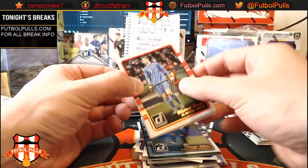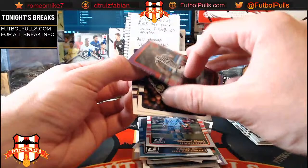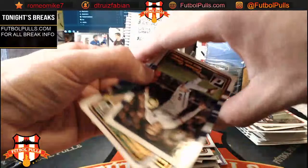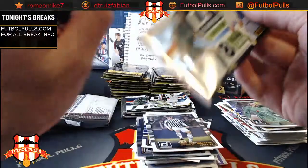I mean, should say. Manuel Neuer, Adrien Chajot, Gabi, Michael Lang, Daniel Rugani, which is a purple Donruss debut for Juve. Edinson Cavani, who hopefully goes to Boca soon. Tata Rusanu, Alvaro Morata. So that's one Donruss debut in purple that we've gotten for you, Choco.